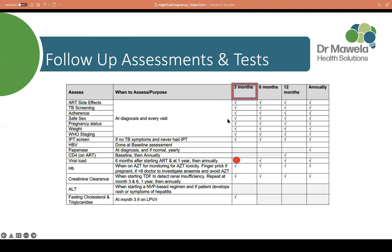some of these, even for HIV negative women, they're important because some women would seroconvert, moving from a negative HIV status to a positive HIV status during pregnancy, which is something we really don't want. The WHO staging must be done, your MUACs, your BMIs, they must be done. Hepatitis B only at baseline.